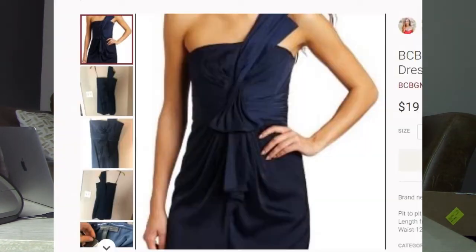Alright, next we have a BCBG Max Azria one shoulder new with tag dress. It only went for $19, but I know I got this at a Goodwill a while ago on their half off day, so I probably only paid, I think, like $4 for it. So not a bad profit.